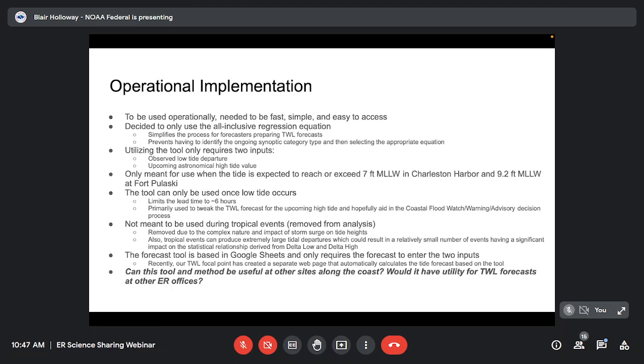Okay, so the last step of what we hope to accomplish with our project is implementing this operationally. And I think with really any tool that you try to get into operations, it needs to be something that's relatively fast, simple, and easy to access for the forecasters. To do this, we decided to just use the all-inclusive regression equation and not mess with the category-specific ones. We thought this would simplify the process for forecasters when preparing total water level forecasts.